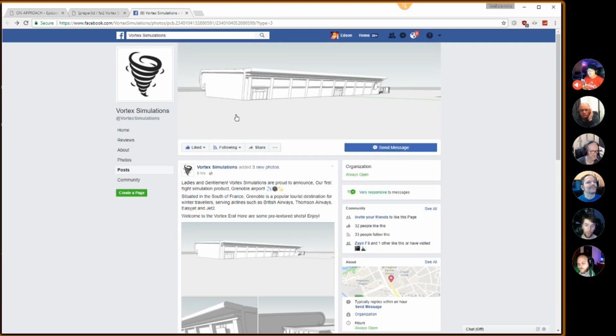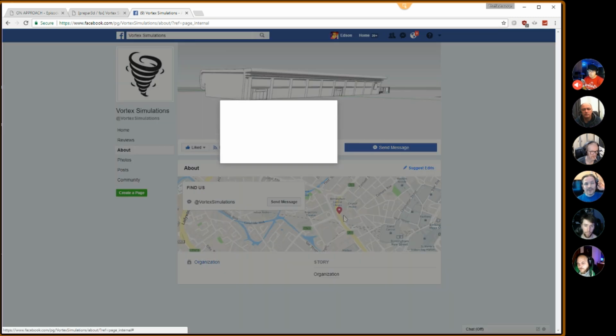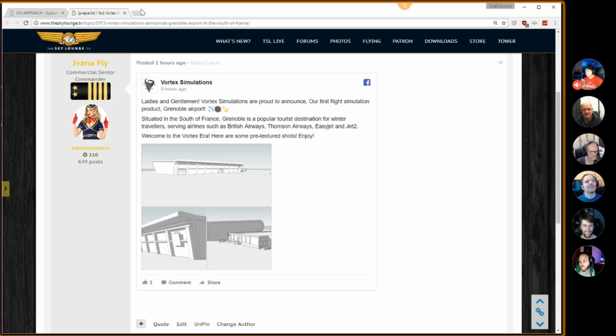I don't know who those guys behind that company are. I hope they have some experience because the modeling looks very cool so far. Yeah, looks nice. A lot of low-cost carriers fly there.